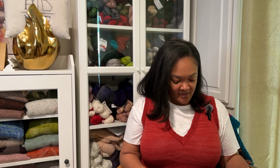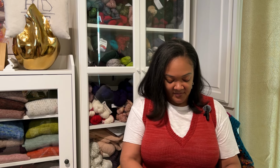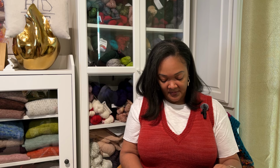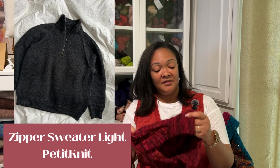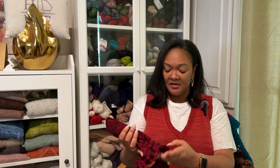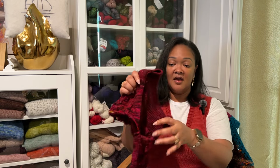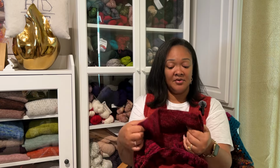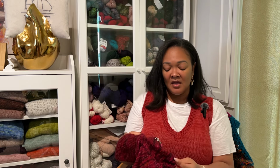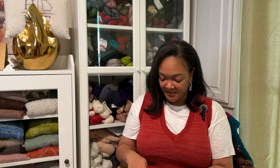So the other thing that I'm not at this very moment working on, but has made progress since you've last seen it, is the, what is this called? Zipper Sweater Light. My Zipper Sweater Light. I'm still knitting flat, but I have made pretty decent progress. I was here when you saw it last. And let me move the marker so I don't forget.